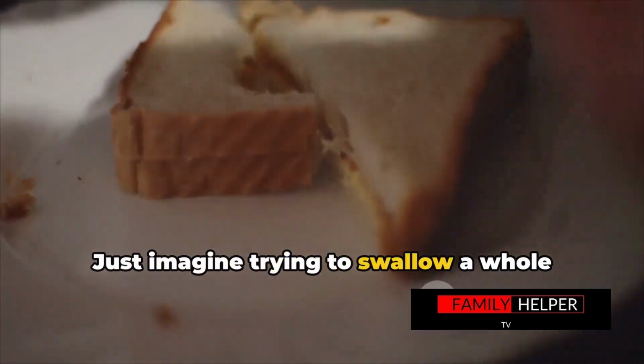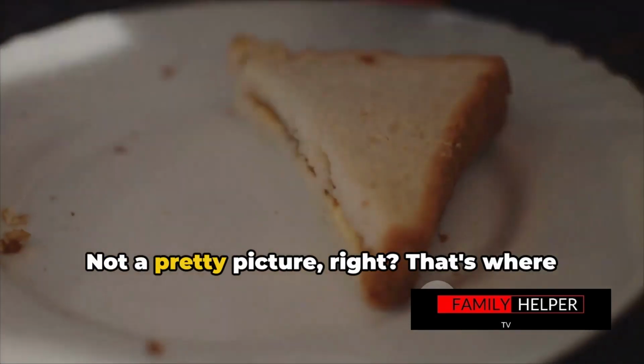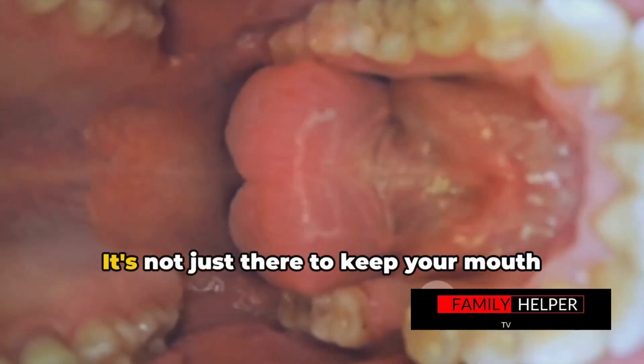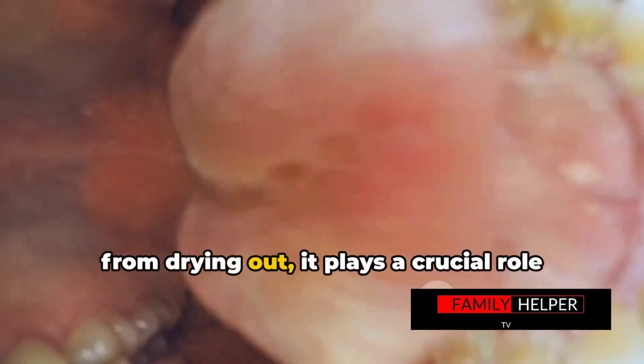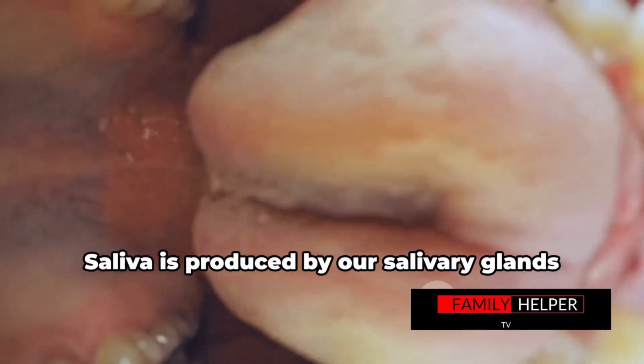Just imagine trying to swallow a whole apple or a slice of bread without chewing it first. Not a pretty picture, right? That's where saliva steps in. It's not just there to keep your mouth from drying out, it plays a crucial role in the digestion process.